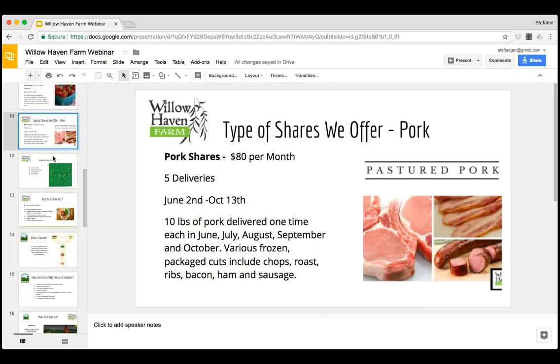And so we've been raising pork in our pastures for a number of years. Again, we're only feeding organic feed to the pigs, but they also get quite a bit of room to roam around. They do eat grasses, and they dig around and live outside. And so we're offering this pastured organic pork in 5 different deliveries here. So it's coming approximately once a month, and you'll be getting 10 pounds of various cuts at each delivery.